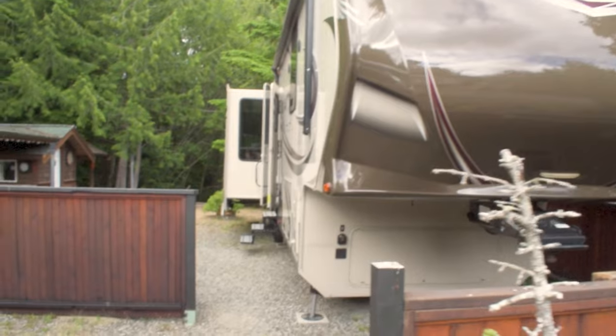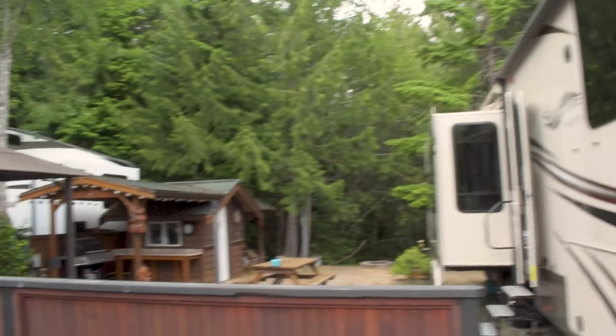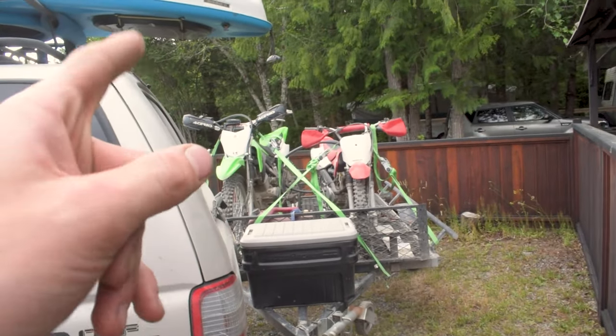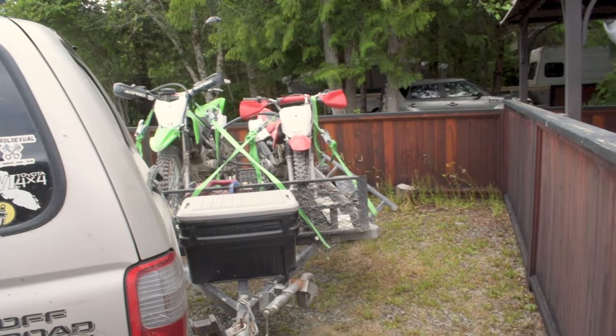We got a little oasis here for an evening or two, and we'll have some fun out here for a bit. And then tomorrow morning, we're gonna be taking the dirt bikes over to the dirt bike park, which is gonna be super sweet. It's gonna be completely new for Jess, and she's gonna love it. So I'm really excited to see what she thinks of it. So yeah, we're gonna rest, chillax here for the rest of the evening, have a couple beers, make dinner, and all that fun stuff.